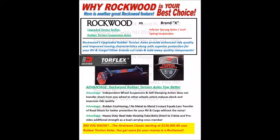You know, if you want to, look underneath the units, and you're going to see basically what I'm showing you there in the diagram, and you're going to see a little sticker on the side of the Rockwood. So for any unit that you're looking at, ask them, does this unit have torsion axles or does it have leaf springs? And, you know, they're probably not going to want to tell you the answer, but it's going to be hard to find another one that gives you the rubberized torsion axles.